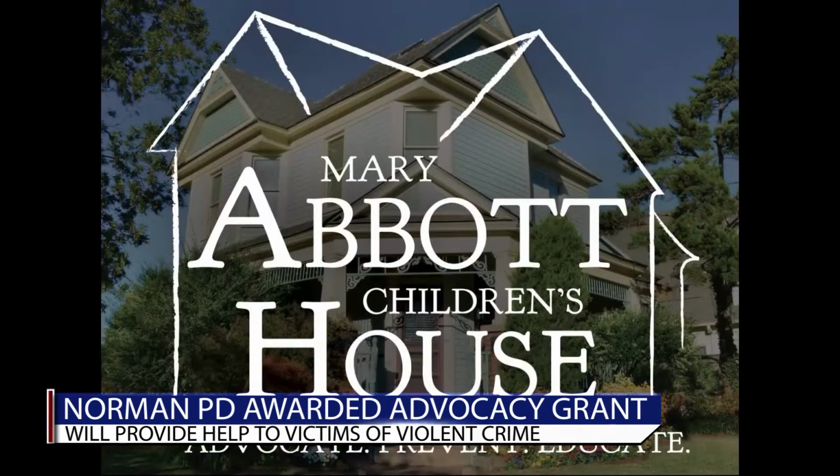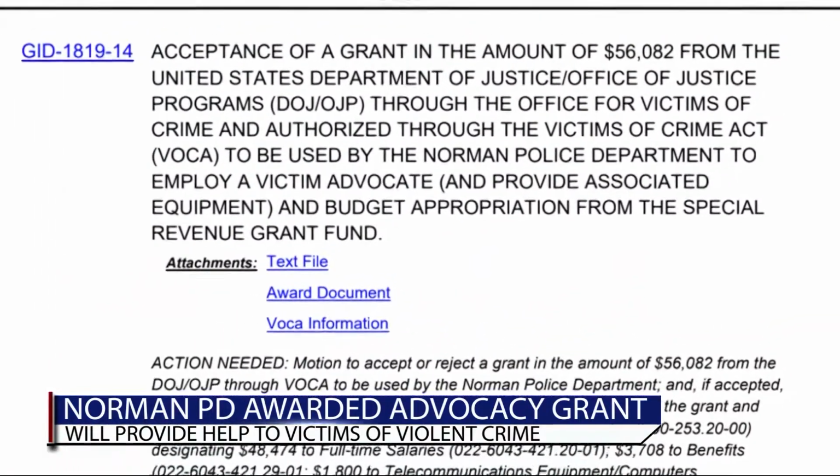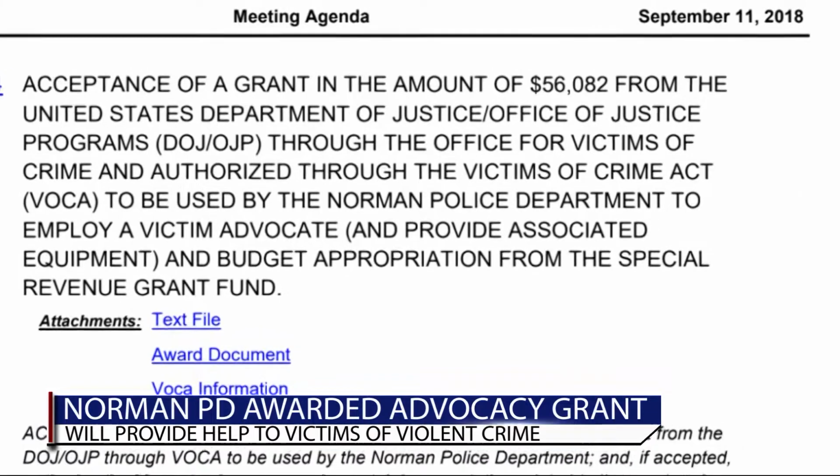At the City Council meeting on Tuesday, the Norman Police Department was awarded a grant to provide advocates for victims of violent crimes. The police department already has partnerships with the Women's Outreach Center, Mary Abbott Children's House, and the Cleveland County DA's office. But these advocacy groups focus on domestic issues, child abuse, and sexual assault. The problem is 62% of all victims have no one to turn to. This grant gives Norman PD a chance to help some of the victims of violent crimes deal with the legal processes and the emotional burdens they go through.